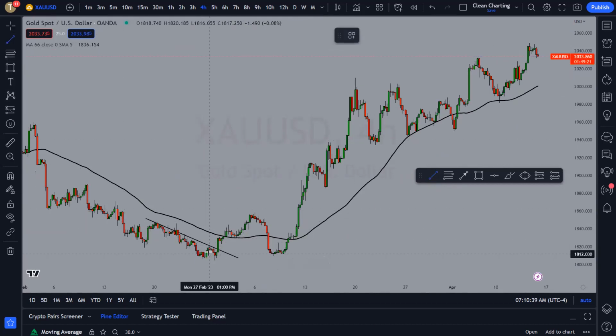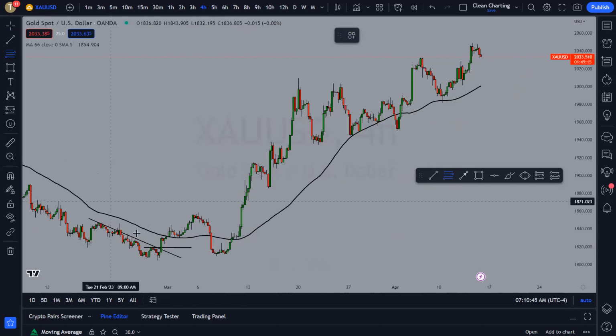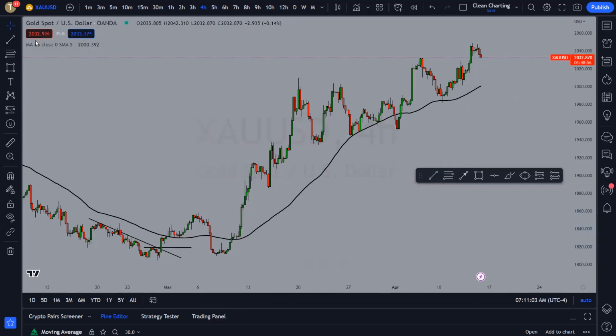I'm just going to mark it off real quick so you can see. And there was the structure break. Go back into the bullish move. And we had our Fibonacci from here, all 23.6s till we actually made a higher low. So we made a higher low there at 78.6. And then we ended up pushing up, right? So we have obviously high on the H4, and then we started to float, right?